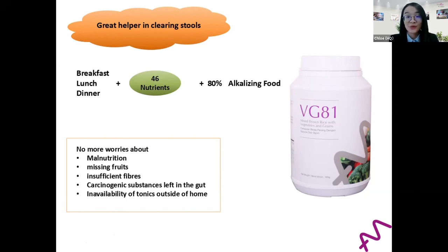All right, so overall, this is my sharing about this VG81. If you are currently taking VG81, congratulations. I would like to recommend you to continue to take it. But if you are still not taking VG81 at the moment, I would suggest you buy it and start it today. Okay, so that's all from my sharing.